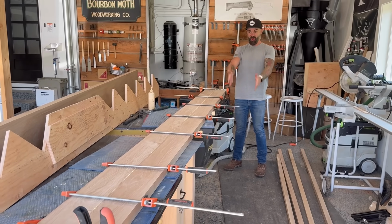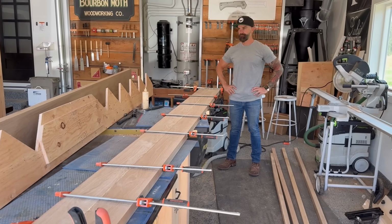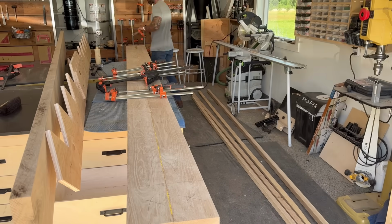I mean, look how big and long this thing... Oh, probably shouldn't do that motion.